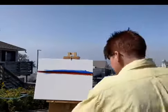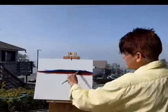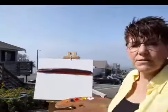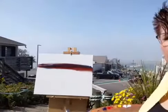Maybe I can go real fast here. We're going to get this purple color. It's almost like a black. I call it a black. I want to stain my canvas. That's what I'm doing now, is staining my canvas. I want to get all the color and get rid of all that white.